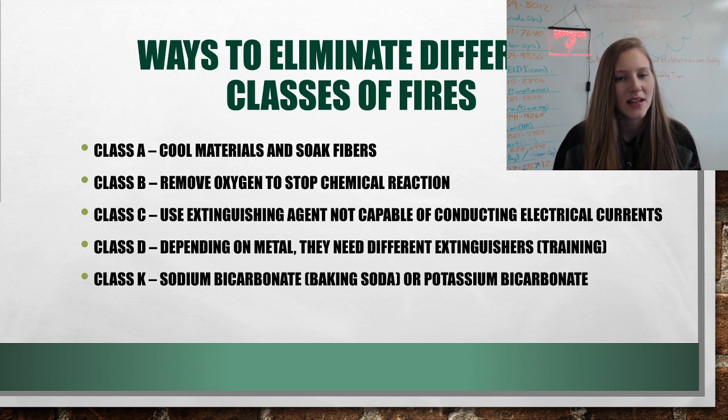Ways to eliminate different classes of fires. If it's a Class A fire, it'll cool the materials and soak the fibers. Class B removes oxygen to help stop the chemical reaction. Class C uses extinguishing agents not capable of conducting electrical currents. If you use the wrong fire extinguisher for the wrong class, it can actually increase the fire, so you want to make sure you're matching those classes up. Class D, depending on what type of metal it is, they need different extinguishers, and you need training on which one works for what. In Class K, you can use sodium bicarbonate, which is also called baking soda, or potassium bicarbonate.